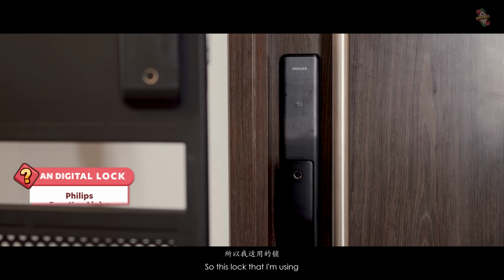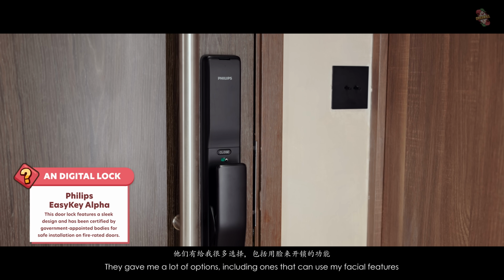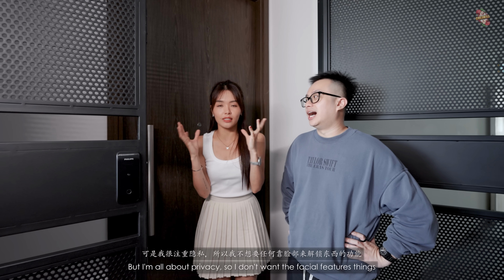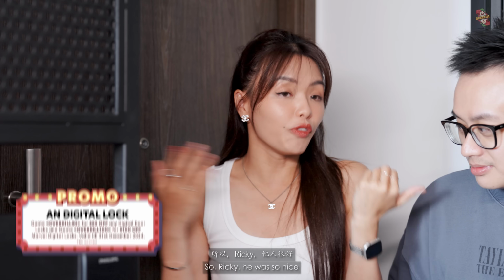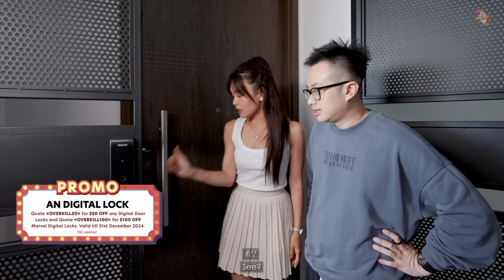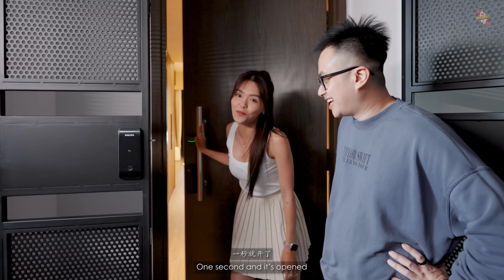So this lock that I'm using is called the Philips Easy Key Alpha Lock from Undigital Lock. Actually, they gave me a lot of options, including ones that can use my facial features. But I'm all about the privacy, so I don't want the facial feature things. I just want it simple, easy, and sleek. So Ricky was so nice. He recommended me this. And I can actually use the key to unlock it or just my thumbprint. See? Ding, ding, ding. One second and it's open.